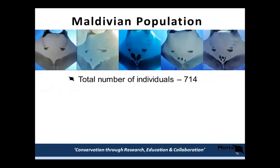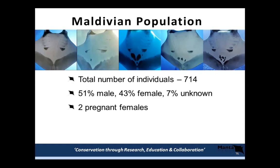So to date in the Maldives, we've recorded a population of 714 unique individuals. And these are individuals that we have photo ID records for, so we can distinguish them. Population is roughly 50-50 with a little bit higher percentage of males in the population. Although with that 7% of unknown gender, that could quite easily be pretty much bang on 50-50. The 7% of unknown gender is just because the photos of those individuals are not clear enough to distinguish whether they're male or female. We've only ever recorded 2 pregnancies within the population, so a very, very low percentage of pregnancies.